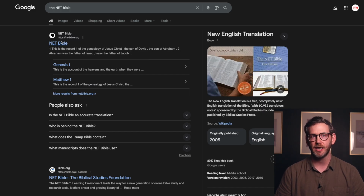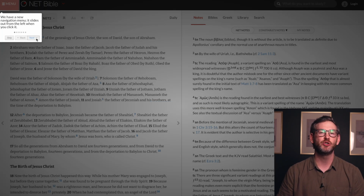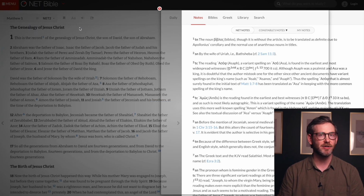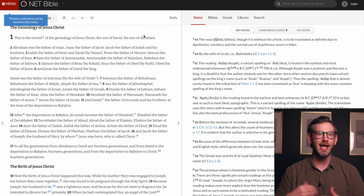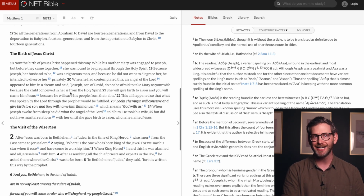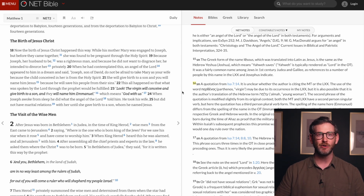Our fifth website is netbible.org, and this site is something I've just discovered recently and is becoming one of my favorite tools and resources. This site is home to the NET Bible, which stands for the New English Translation. The NET Bible itself is a fantastic modern translation, but the real treasure here is the access it gives you to the translators' notes. I've never seen anything quite like this. See, when a team of over 25 scholars created the NET Bible, they didn't just publish the final text, they documented their entire process with over 58,000 notes.